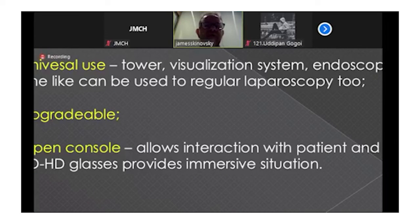Medtronic is going to release next year the Hugo. It's a very interesting platform because it has interesting features such as modularity. So the arms and other parts are modular. You can start by just buying two parts, and then you can add another one and another one. So it's going to be cheaper. We could perform hybrid procedures, so laparoscopic surgeries along with some robotic arms, which is quite interesting.